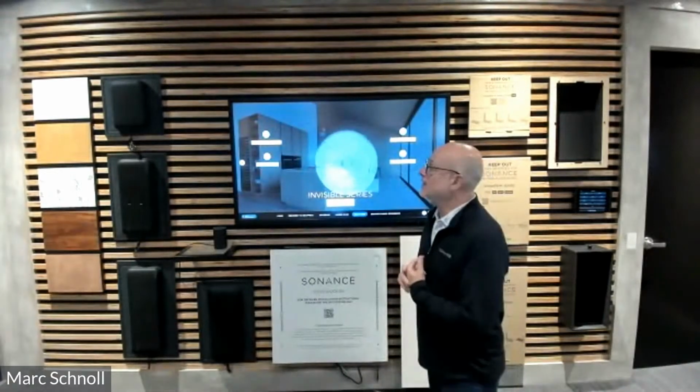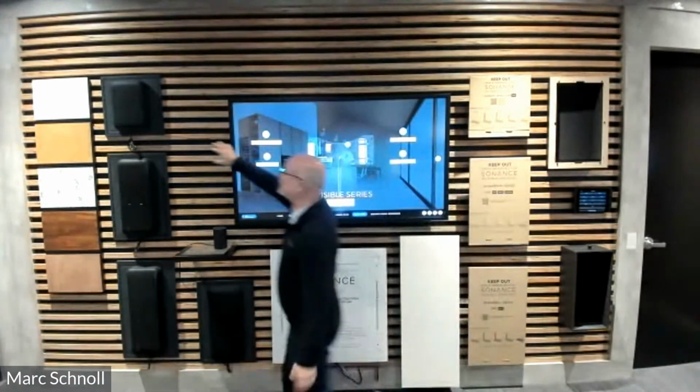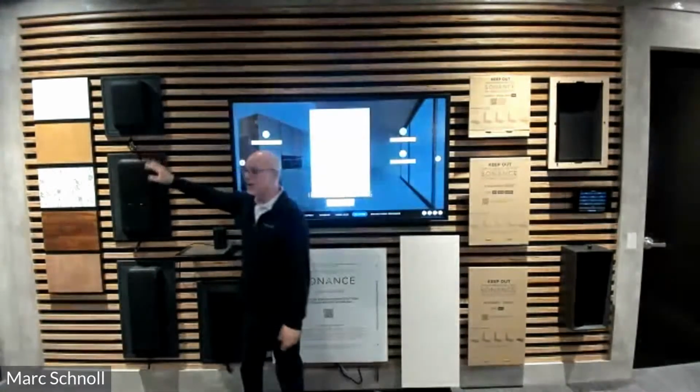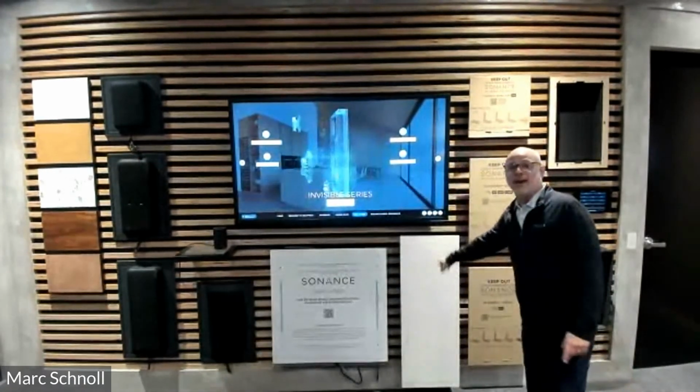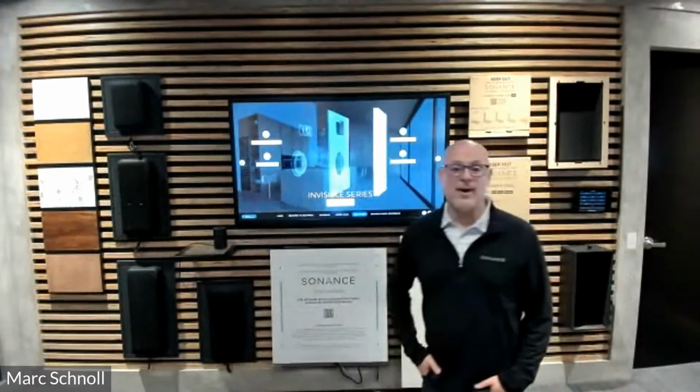So let's break them down a little bit. The invisible speaker. This is the back of the speaker you're looking at over here, and this is the front of the speaker over here. If you look at the front of the speaker, it looks like a piece of drywall. Why? Because anything you can do with a traditional drywall finish, you can do to the invisible speaker.